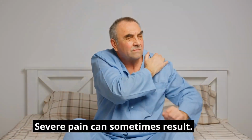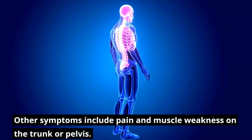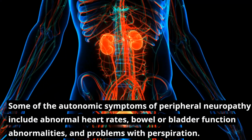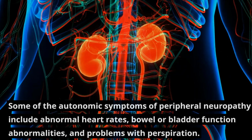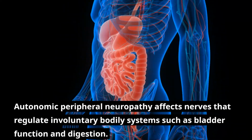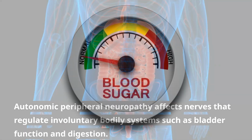The sensory neuropathy symptoms include numbness, tingling, or burning feet. Severe pain can sometimes result. Other symptoms include pain and muscle weakness on the trunk or pelvis. Some of the autonomic symptoms of peripheral neuropathy include abnormal heart rates, bowel or bladder function abnormalities, and problems with perspiration. Autonomic peripheral neuropathy affects nerves that regulate involuntary bodily systems such as bladder function and digestion.